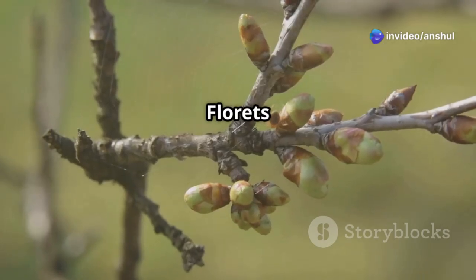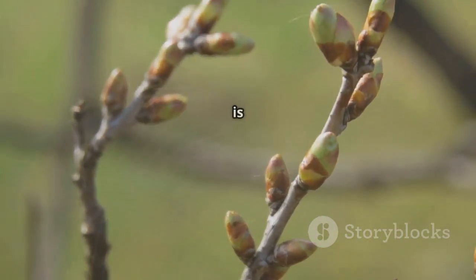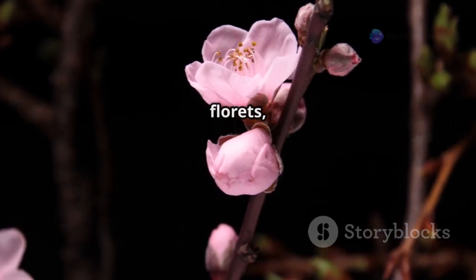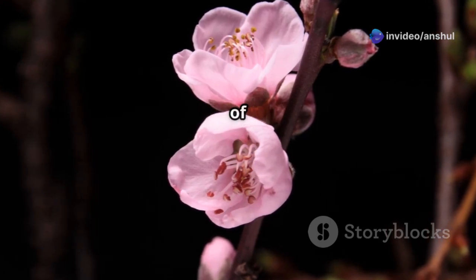Stage 2 is the florets visible stage. The buds begin to swell, and the florets, or small flower clusters, become visible. This is a sign that the buds are preparing to open up. This stage is marked by a noticeable change in the size and shape of the buds.